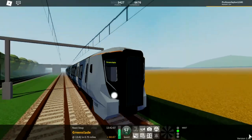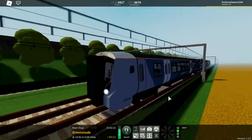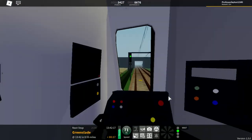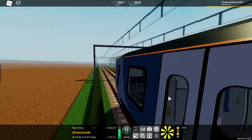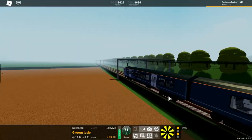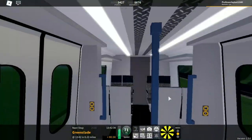So the Class 730 in its next gen condition looks like a really nice train. As you can see, it is a 3-carriage train, and it's got that lovely simplistic cab, but this time with the console in a darker colour. As we can see, the interior is good. However, one thing I am noting is that I'm missing a few tables from inside, so that's a little bit of an issue.